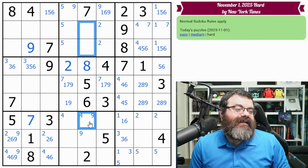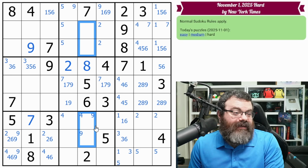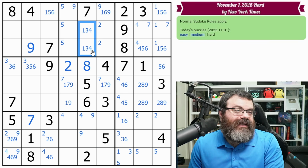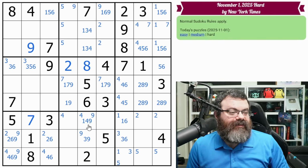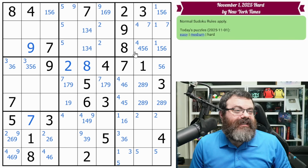In fact, what I'm looking at is this column. Let's do this column. We need a 1, 3, 4, 9. So these are 1, 3, 4 because they can't be 9. And then this is 1, 3, 9. Oh, it's not even a 1, just 3, 9. This can't be 3, so this is 1, 4, 9. Okay. Did that do anything? Not that I see. All right, let's keep scanning.